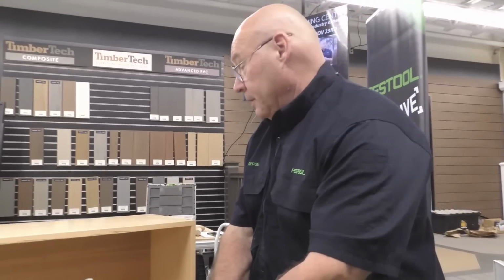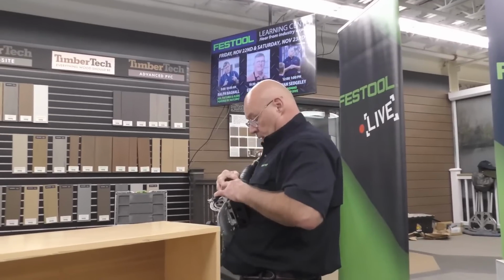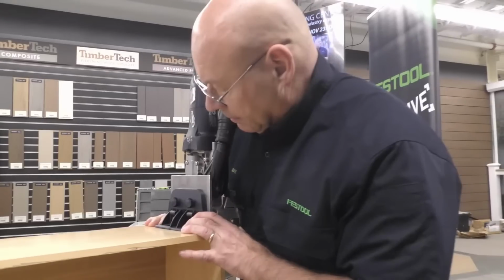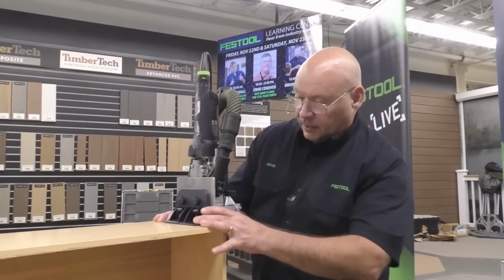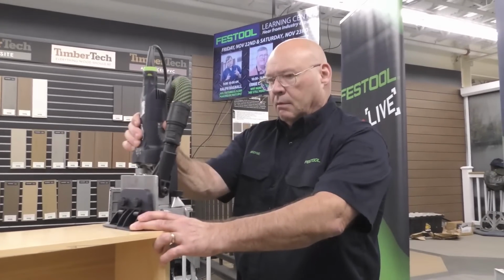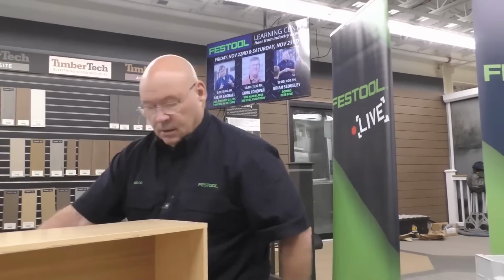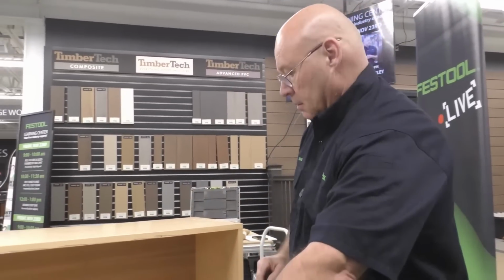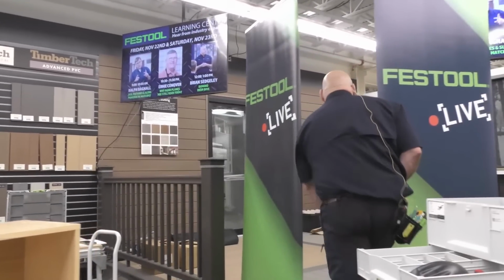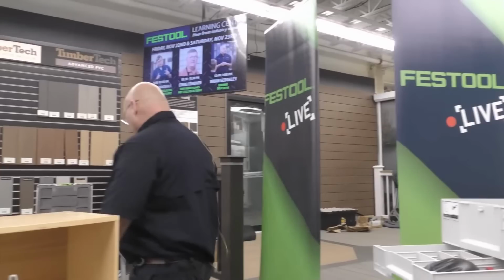Well, I'll show you. Here's the beauty of the Festool Domino. I'm going to set it at 28, which I didn't. That's why. And I'm going to remortise it. Let's see. There, it's bottoming out. I know I brought that hammer. Give me a second. I got a dead blow here.